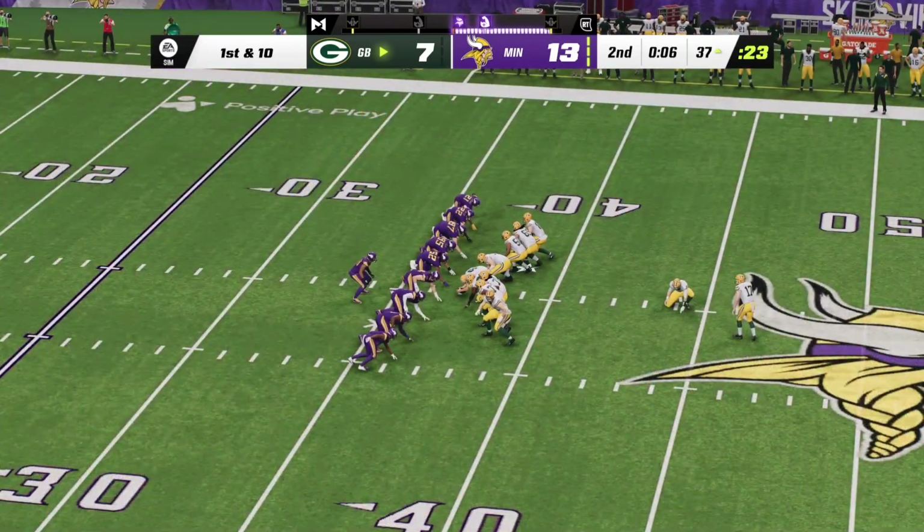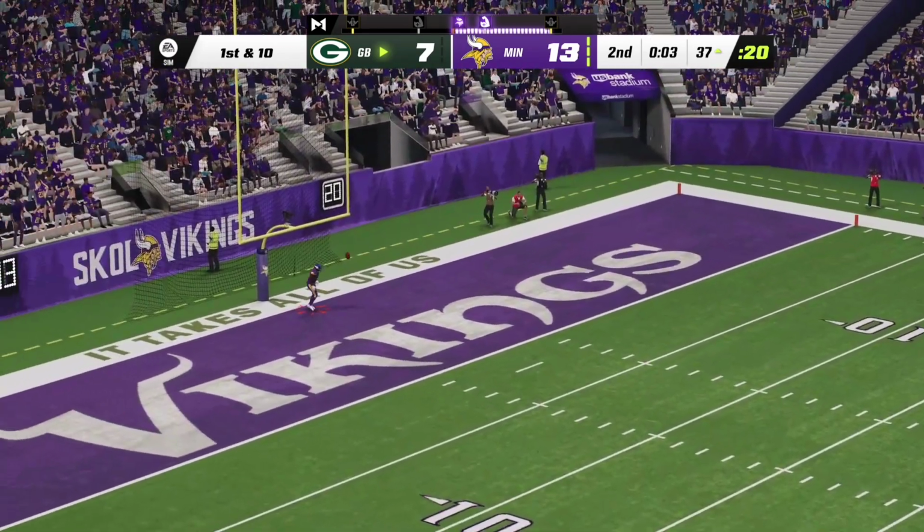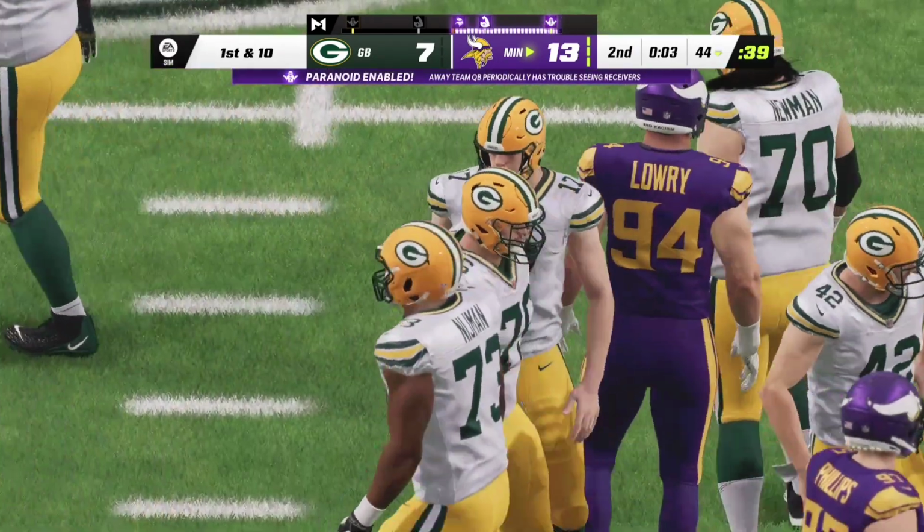So even though it's first down, here's the field goal unit on now to try to get 3 before halftime. And now this ball picked up in the end zone. Remember, this is a live ball.